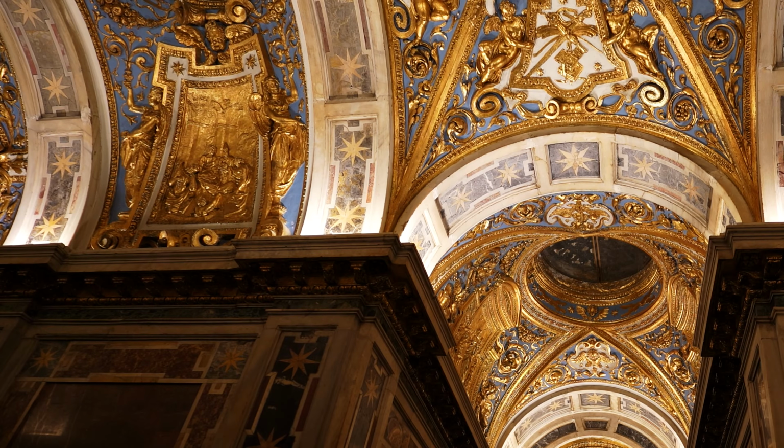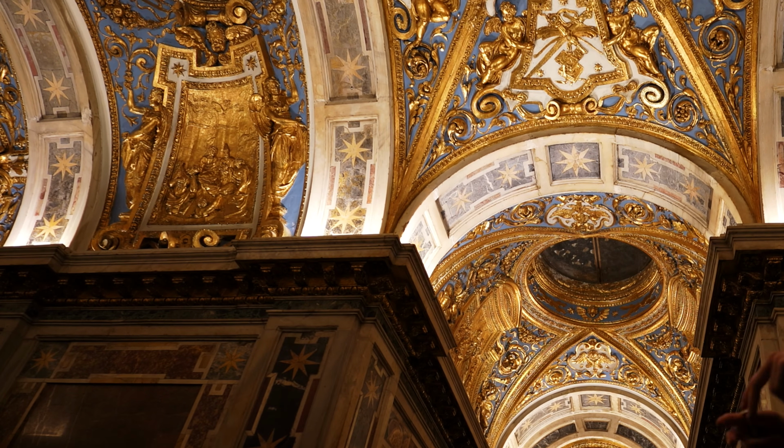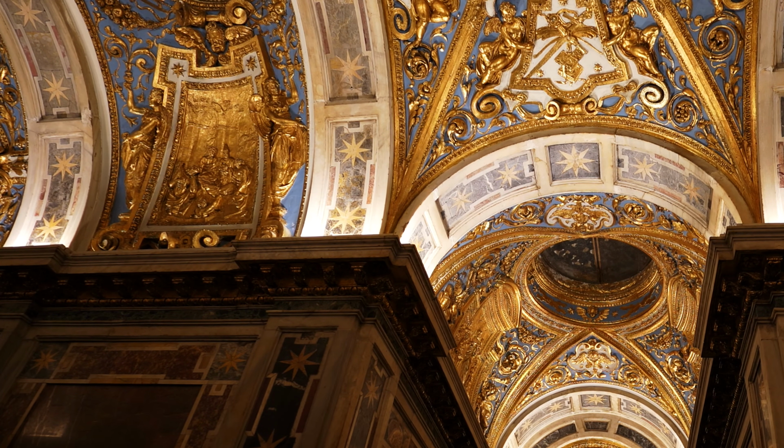Now this space that we're in has been here, not looking in this manner always, but since the year 700. So this chapel has had Mass said here for 1,300 years.